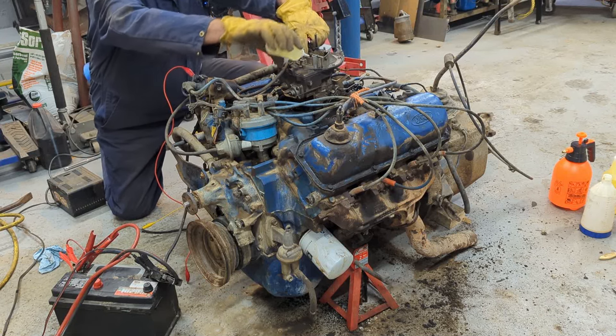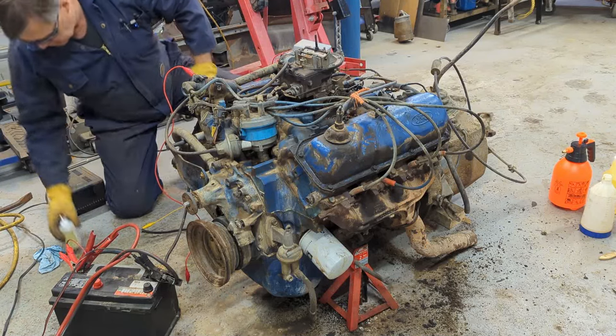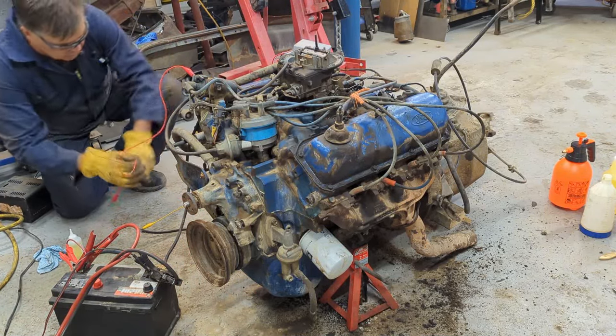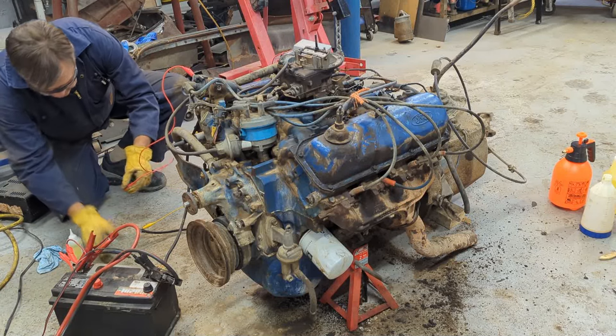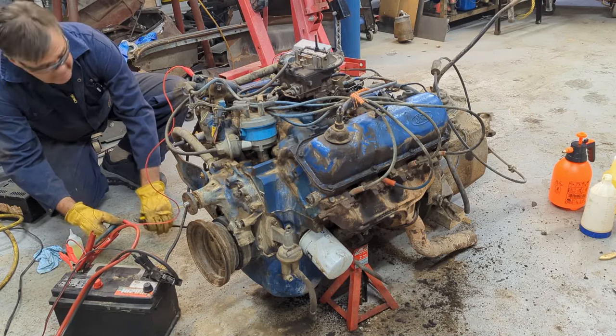Hopefully I won't give it much, just a little bit. Hopefully it stays on these jack stands. And I'll get back a little bit in case it falls over. Pretty secure on there, I'm pretty sure. All right, I put power on the coil. Let's try her.